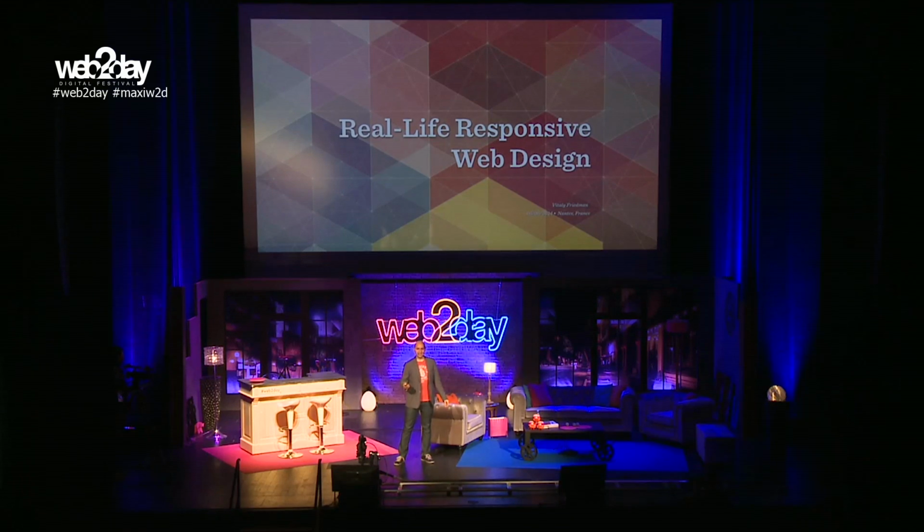So, today we're going to talk about responsive web design. But actually, that's a lie. We're going to talk about responsive design as we actually know it back in the 60s and 70s. Now, this is scary, right? And it should be. But let me start with something else first.